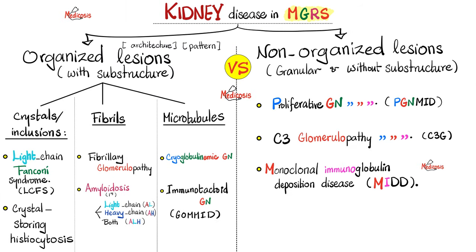Remember the classification into organized lesions versus non-organized? Yep, organized like what? Sometimes they are organized like crystals, as in these diseases. Sometimes the lesions are organized like fibrils. What does that mean? Tiny fibers like this. Oh, thin fibers. Yeah, such as fibrillary glomerulopathy or amyloidosis, accumulation of this amyloid material that's getting deposited in the kidney. Or they could be made of microtubules, microscopic tubules, such as the cryoglobulinemic subtype and something else called immunotactoid glomerulonephritis.